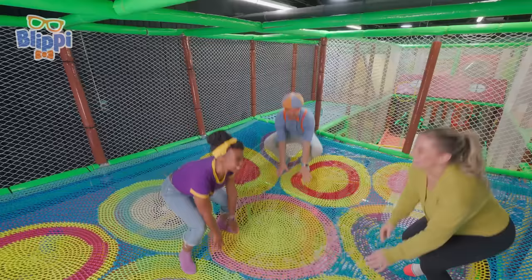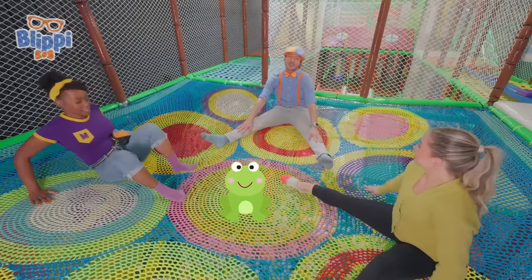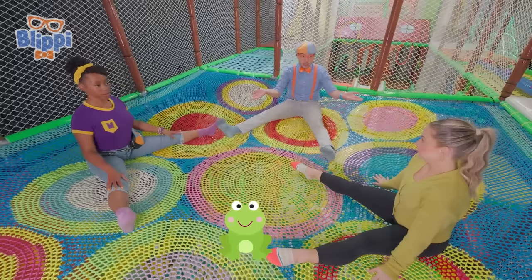Whoa, it's fun to be a frog on these lily pads. Maybe we can stretch like a frog. Oh, great idea. Frogs have really long legs that are good for jumping, so we should stretch. Hey, Sean, do you have any good stretches you know for your legs?